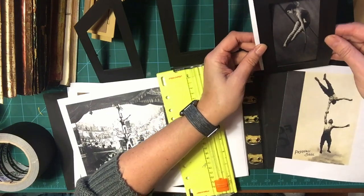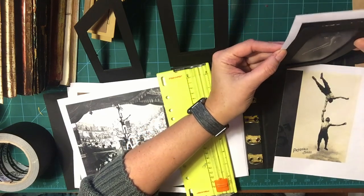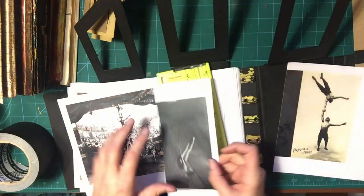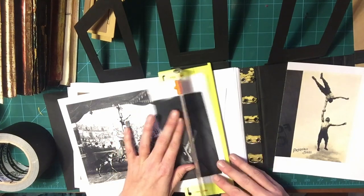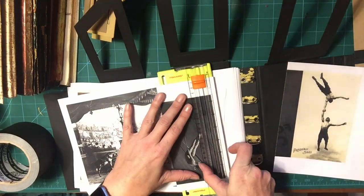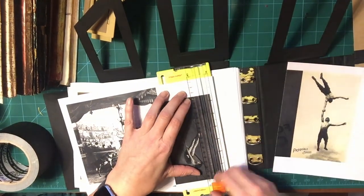Can you see that? Not really, huh? So I can see where that picture is. I'm going to take off a quarter inch there. I am so upset about Shwoopy not being here. Now, it has to fit in the frame, but it can't overlap over the frame.